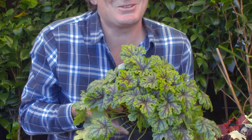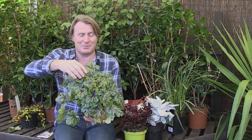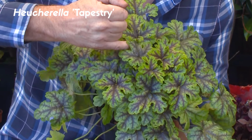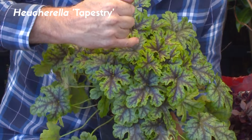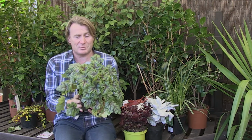I wasn't going to choose two, but it was so difficult to select between them. This particular one is called Tapestry, and have a look at that plum colour in the centre, and the outer margins there green. It's a real spectacular effect. No wonder it's called Tapestry.